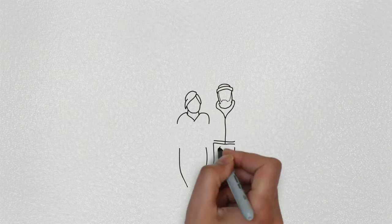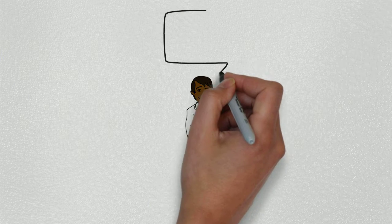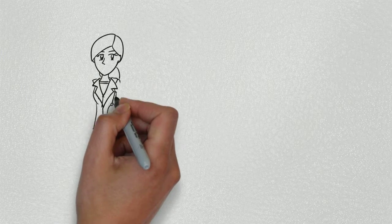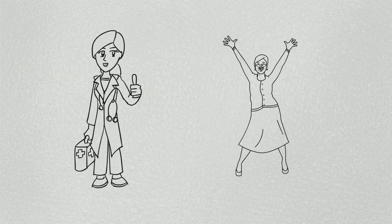Is anyone out there fighting for patients who are under observation or trying to address this problem? Yes. Many physician societies, hospital associations, and patient advocacy groups are pushing for changes. Patients are not alone. Providers are also frustrated by this confusing system. The most important thing to remember when you are receiving this notification is that we will do everything we can to make sure you get well as soon as possible.